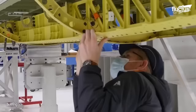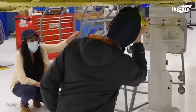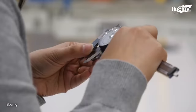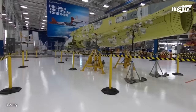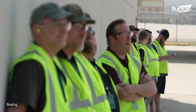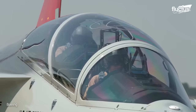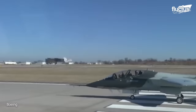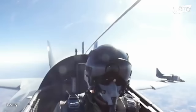With the aid of computer-driven manufacturing techniques, Boeing will achieve a 75% improvement in first-time engineering quality compared to other conventional airplanes. Currently, Boeing is in the midst of conducting flight tests on the Red Hawk. Critical tests such as the in-flight shutdown and restart of its engine have been conducted with successful outcomes.